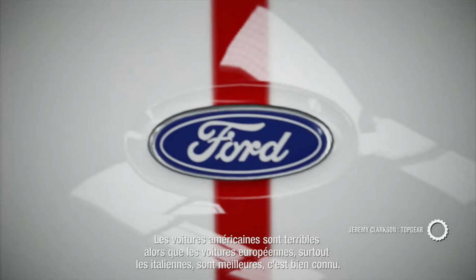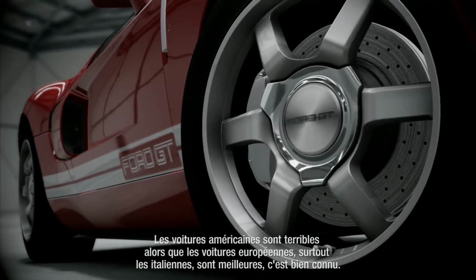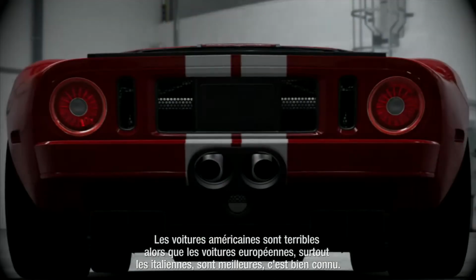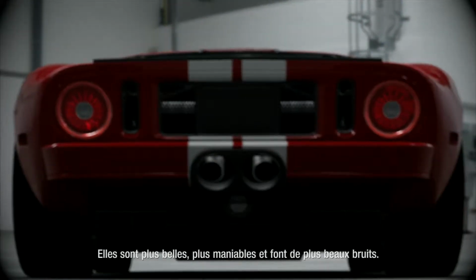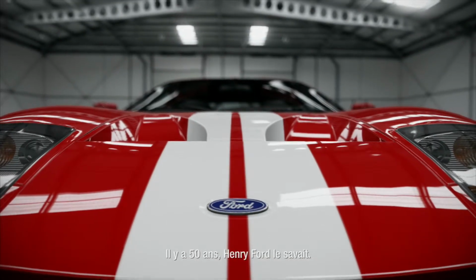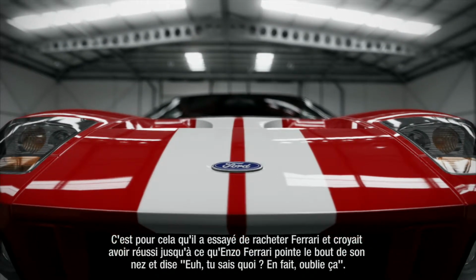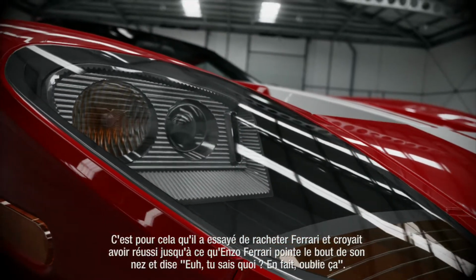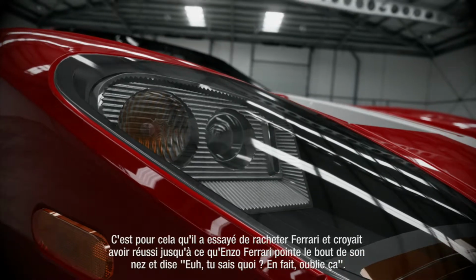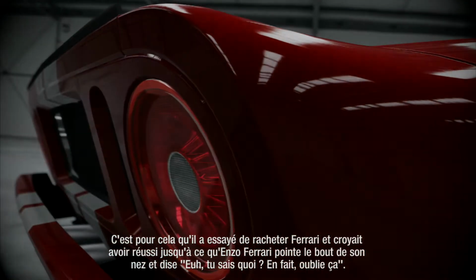Everyone knows American cars are terrible, and cars from Europe, especially cars from Italy, are better. Better looking, better driving, and usually better sounding. 50 years ago, Henry Ford knew this. That's why he tried to buy Ferrari, and thought he had. Until Enzo Ferrari looked down his Roman nose and said, you know what? Actually, you can't have it.